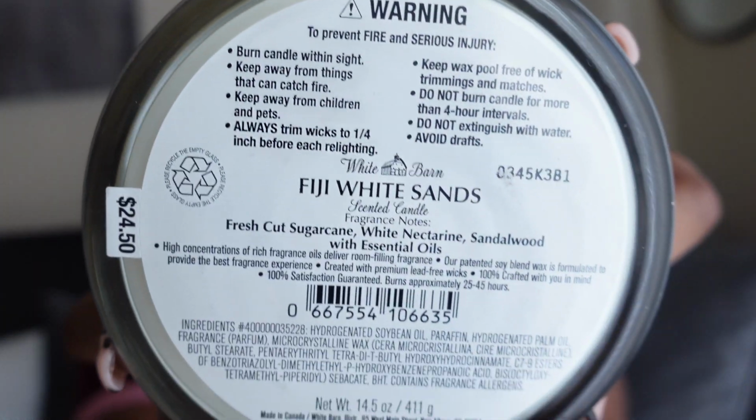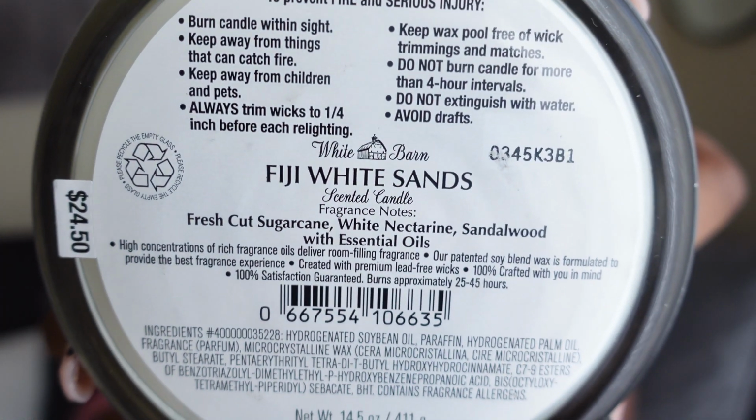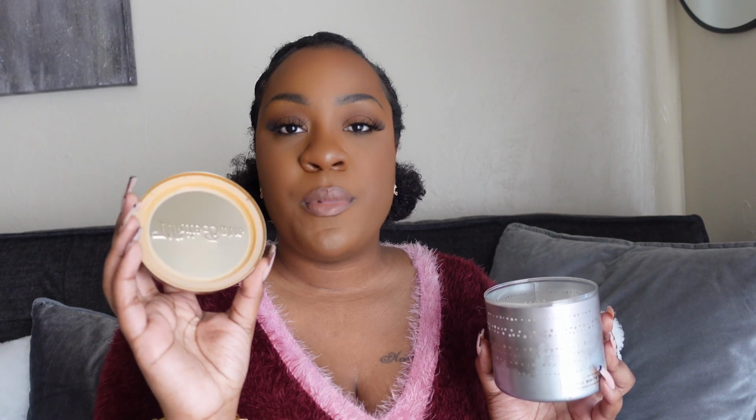So with White Barn, Tiki Beach is number 1, and then Fiji White Sands is number 2. These are the notes. Remember to always smell the lid if you want to get an idea of how it's going to smell in your space. This candle smells so good. I love the mixture of the sugar cane and the sandalwood. I think they go really well together. This scent smells very sophisticated. It smells very luxurious. I think this is a very luxurious scent, and I love it.